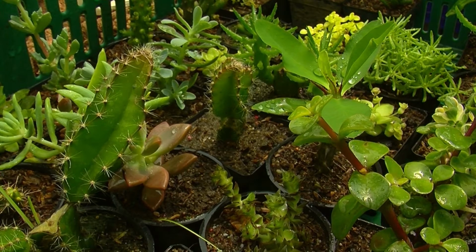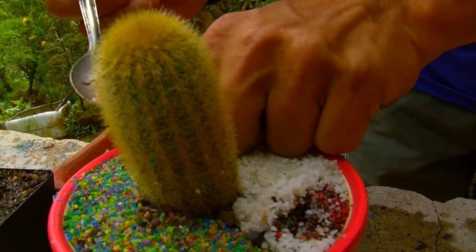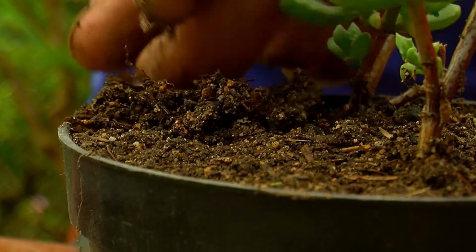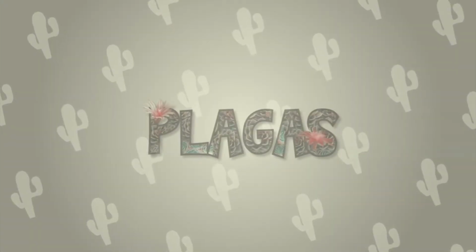Because the great majority of cactuses come from semi-desert regions, some people think that it's not necessary to fertilize them frequently. But that is not the case. You must keep in mind that each species has different nutritional requirements depending on its growth stage.